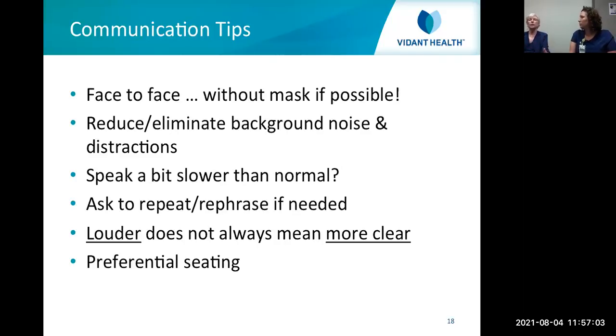People don't know what you need. So it's important that you help them, because if they're talking to you, they want to communicate with you. They don't want you to be left out. And they just may not know what to do. So I always encourage people to let people know what it is that they need.